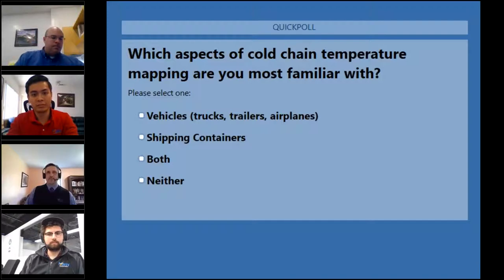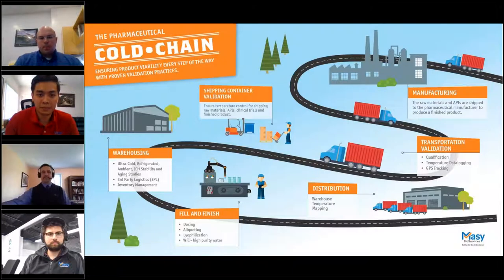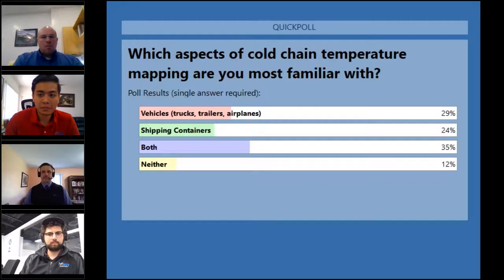All right, I'm gonna close the poll and we'll see the results. Which aspects of cold chain temperature mapping are you most familiar with? It looks like most people said both, but almost the same amount of people said vehicles is primarily what they were most familiar with. Okay, great. So I'll give that back to you, Rob.